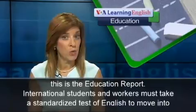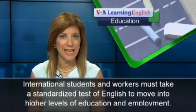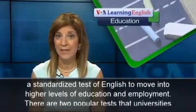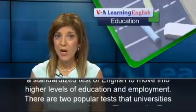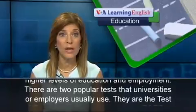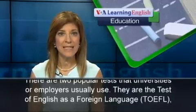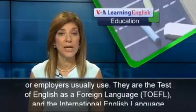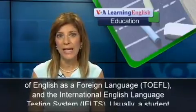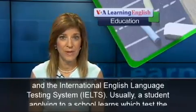International students and workers must take a standardized test of English to move into higher levels of education and employment. There are two popular tests that universities or employers usually use. They are the Test of English as a Foreign Language, TOEFL, and the International English Language Testing System, IELTS.